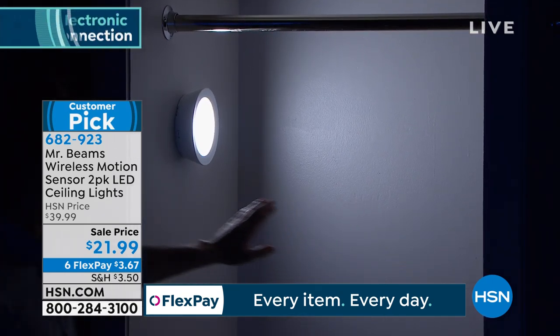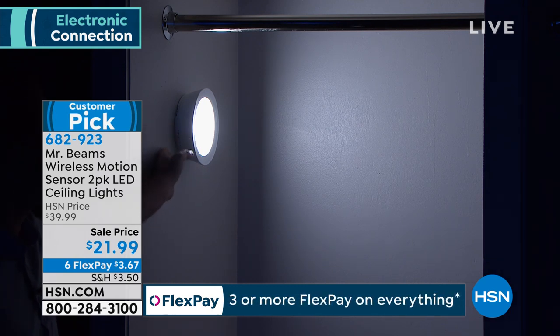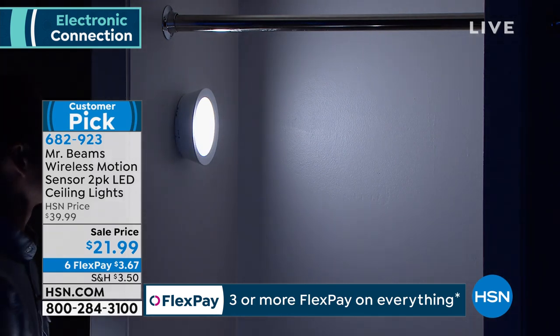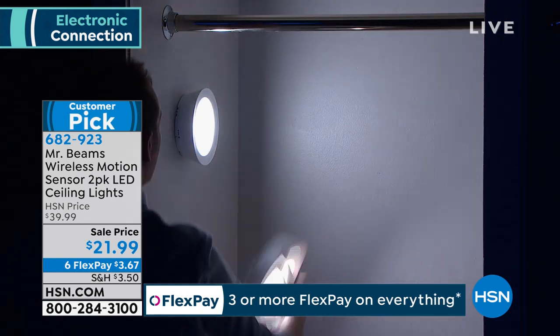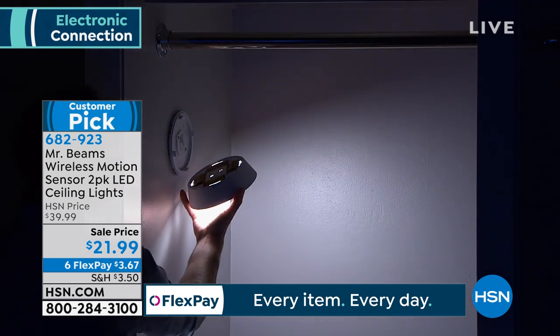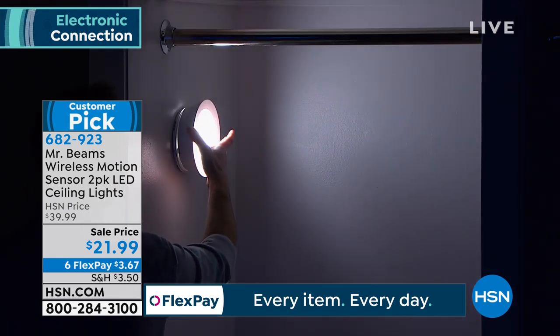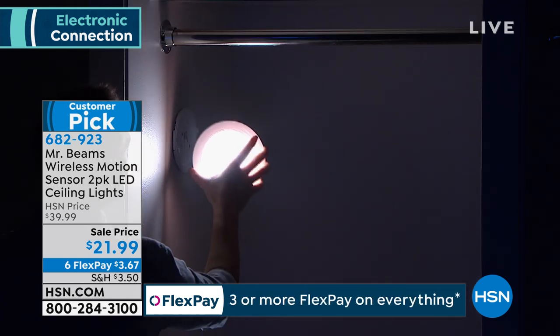It could take that one stumble, and I want to show you too. If you're thinking about putting it by the stairs, you can put it on the wall. You can put these down low. They don't have to necessarily be up high in the ceiling. If you want to put them up high, of course, it's very simple to just put it there. And then if you want to remove this from here, you just simply twist it, unlock it from the mount, and then you're done. And to put it back on, you just simply twist it back on there and then lock it. So it's very simple and easy.